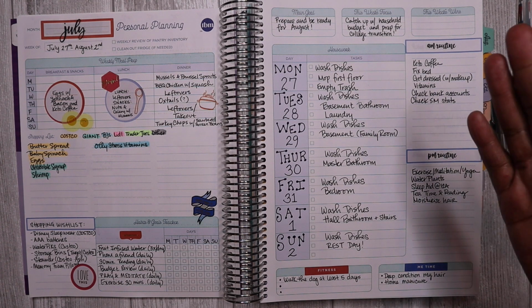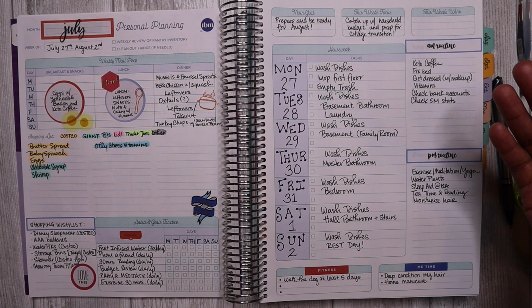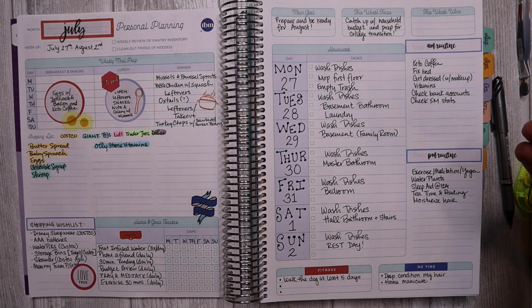And then also my focus for this week is basically catching up on our household budget. So I need to close out actually June and July. And then I also need to prepare myself for August. And I really do need to get on top of that this week.